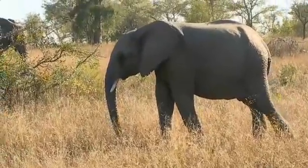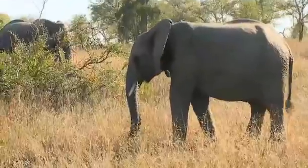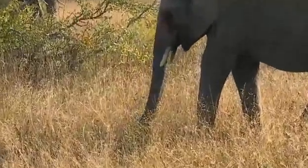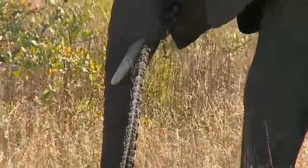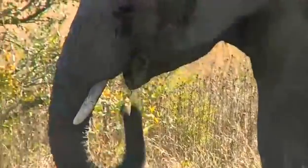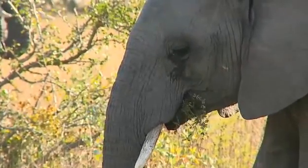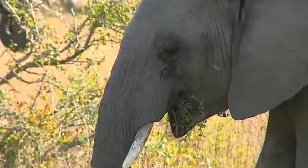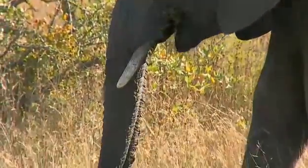This little one is very dexterous with his trunk already, but the young elephants take probably up to 2 years to learn to use their trunks properly. There are over 1,000 muscle and nerve fibers in that trunk, and when they're born, the trunks just flop around as a sort of useless appendage.